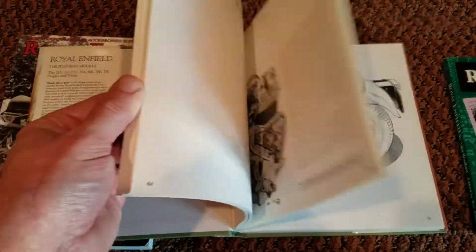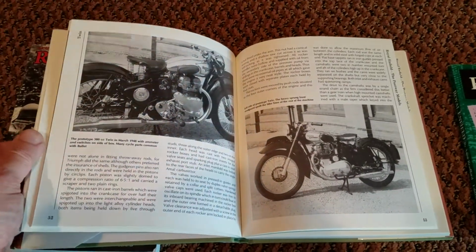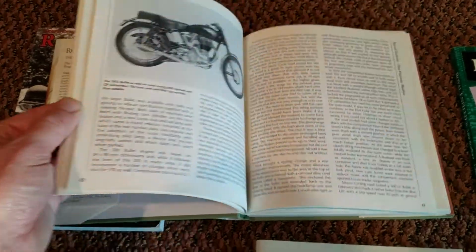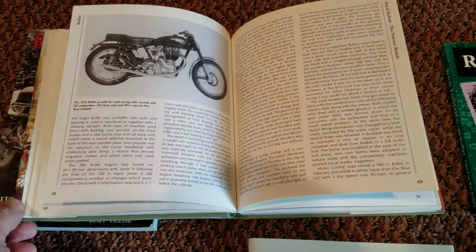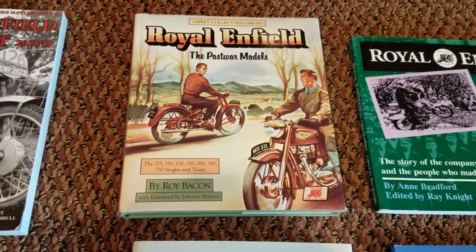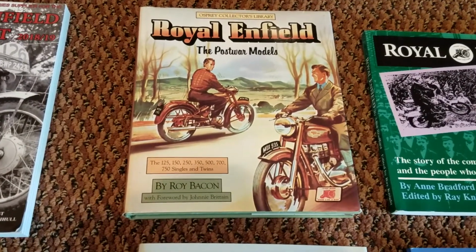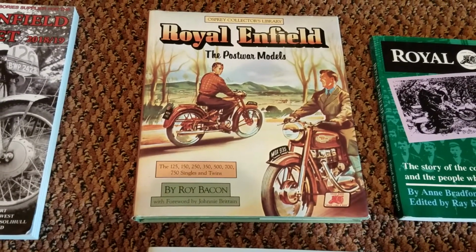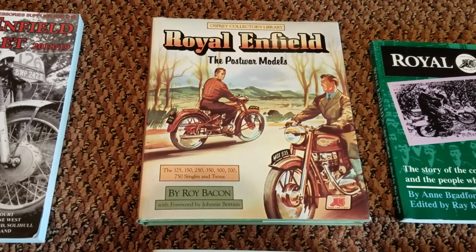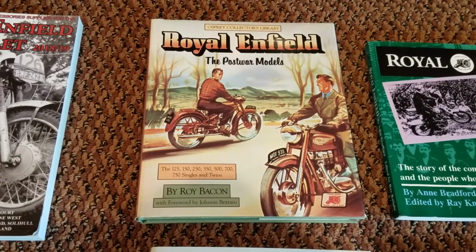And all of these books pretty much are written in England by the British guys. So some of the information is going to be a little biased towards that. But for example, this book does mention American model differences and the fact that a lot of the twins and so forth were all sent here. It does talk about the Indian branded models, not the Indian built models, but the motorcycles that were rebadged as Indians. That happened in the 1950s. And it does talk about those too in this book.